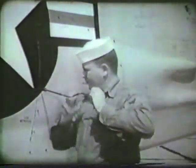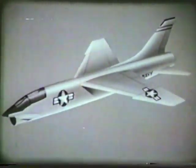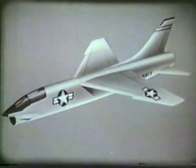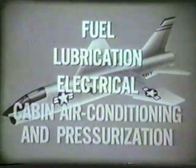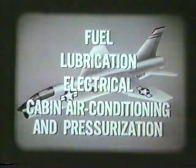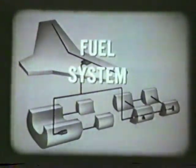This film, in 2 parts, shows the Crusader's primary aircraft systems and their supporting features. In this part, we shall see the fuel, lubrication, electrical, and the cabin air conditioning and pressurization systems. Let's first look at the fuel system in the airframe.